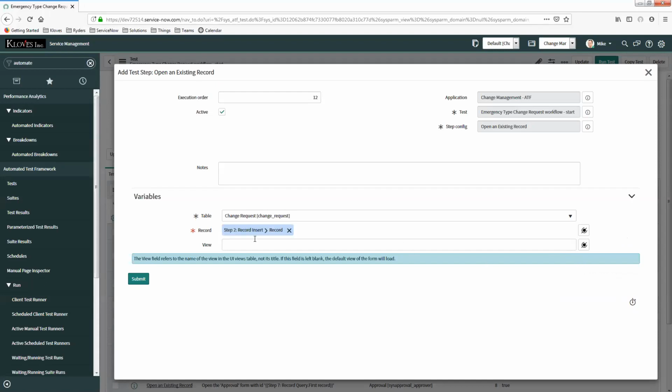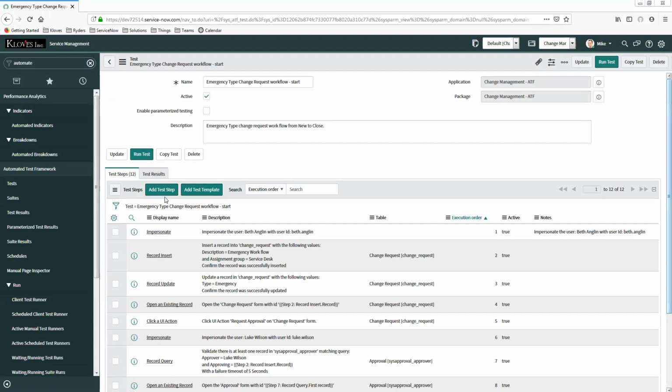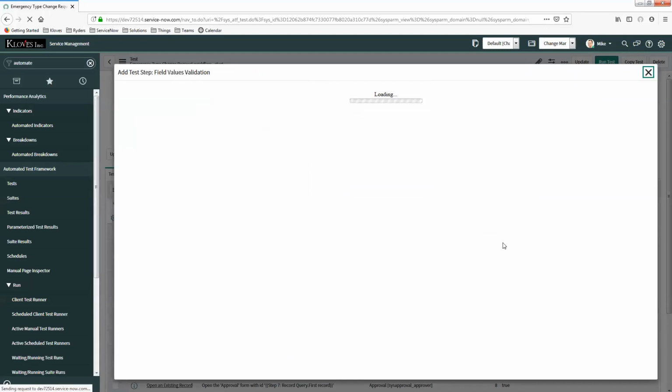Okay, so we grab that record. Again, same view is fine. Default view. Okay, and the next part that we're going to do, since it's approved, is we now have to move that change request from approved to scheduled. Okay, so on the form, we're looking for a field value validation. So we want to validate that this specific field is set to scheduled.